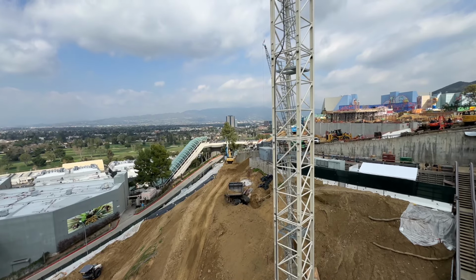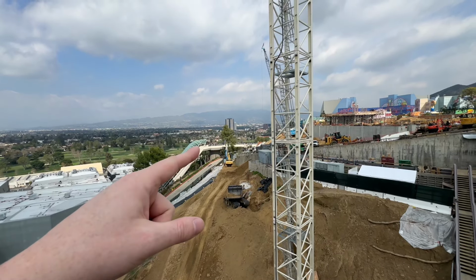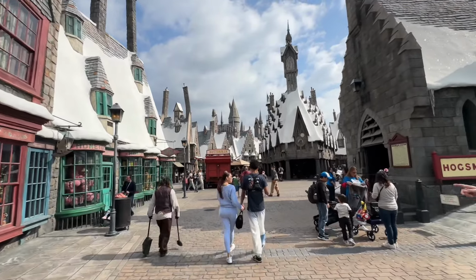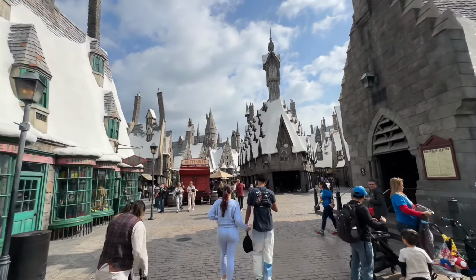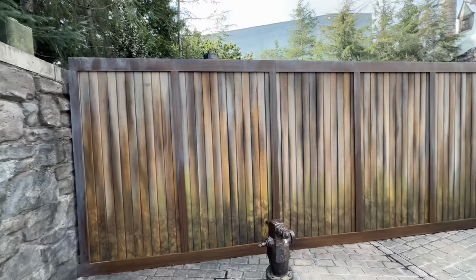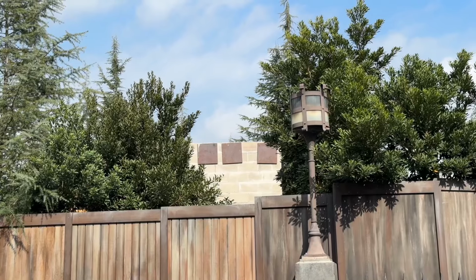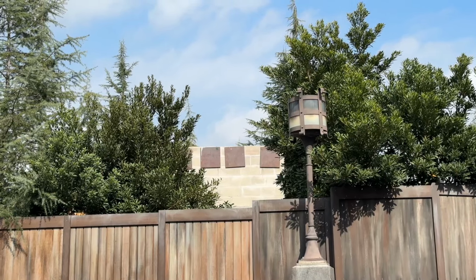Let's continue our journey around the park. A little bit later on in the video, we'll get a view from that vantage point over there. Making our way into the Wizarding World, I think we're gonna take advantage of some of the short wait times and hit up Flight of the Hippogriff and maybe Forbidden Journey. And before we hit up the rides, they are still working on the stage over here. And across the way, the rumored lockers are moving along pretty nicely, which I can't wait for those to open.